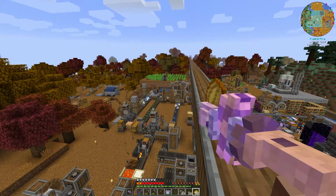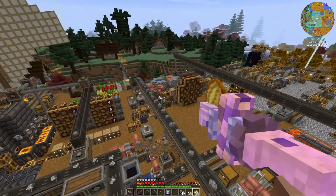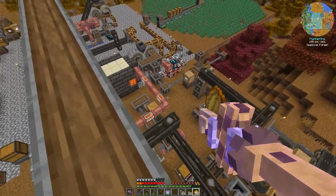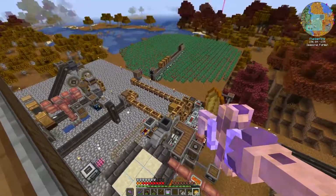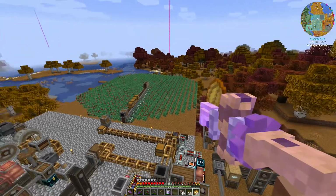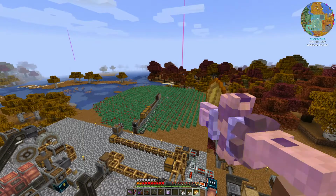Sand being thrown from all the way over there, like right there. Continuing conveyor belt, our calculations, crushing wheel. I mean, it's incredible. This was such a fun mod pack. Really enjoyed. Huge farm here. Like this is crazy. If someone did this early on, that could really save a lot of headache needing to get certain things.